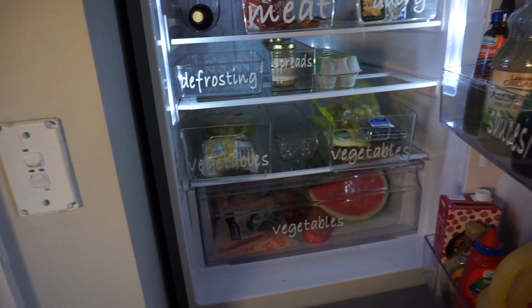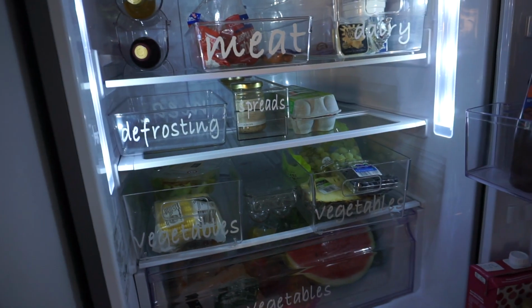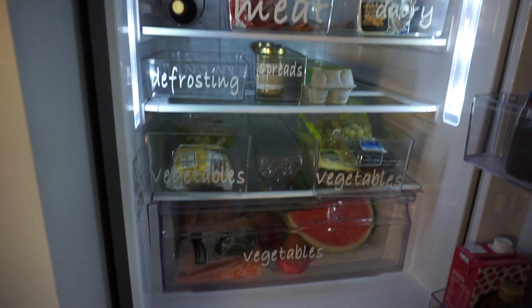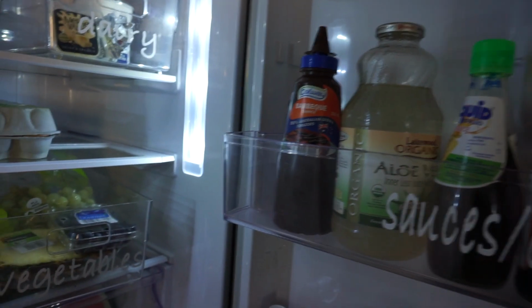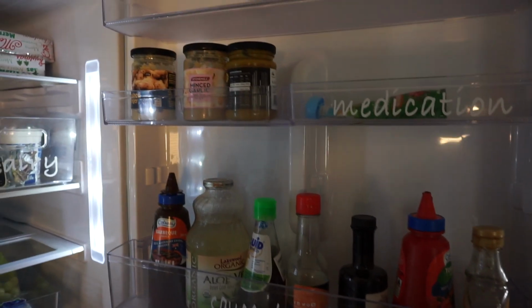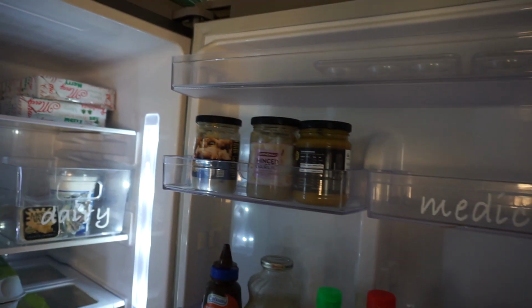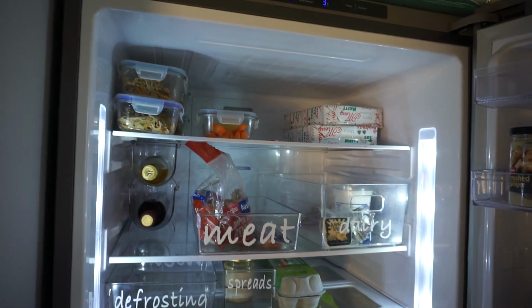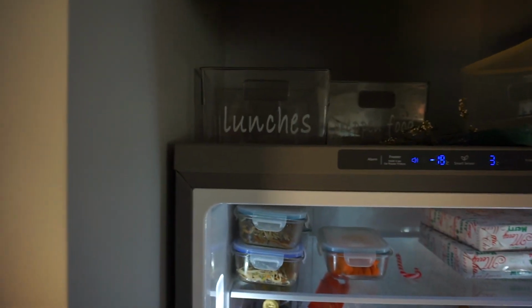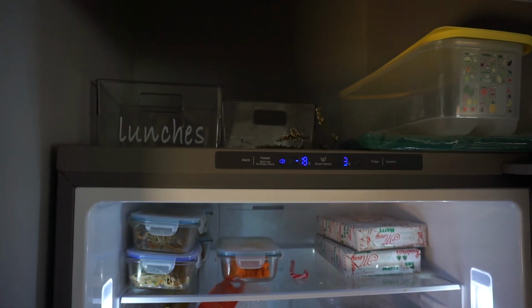So this is the fridge. I can honestly say this is actually really dirty at the moment too, by the way. I can honestly say that it has worked really, really well. Actually, that sauce isn't in the right spot. But yeah, it has worked really, really well, guys. I've got sauces there, I've got the drinks there, medication, which that isn't medication. And then up here, I normally have the lunches and food prep items there. So as you can see, there is a few things on the fridge.